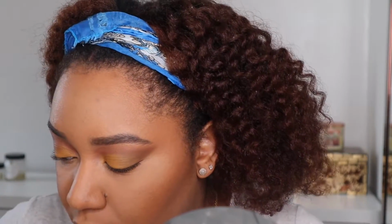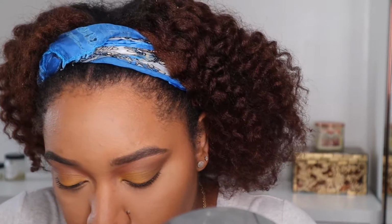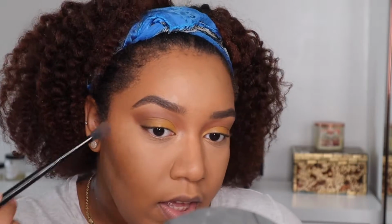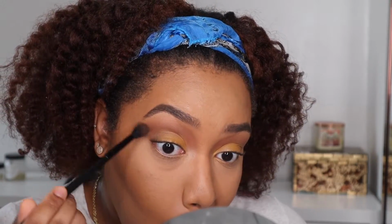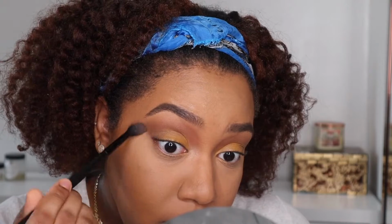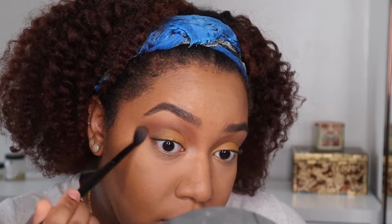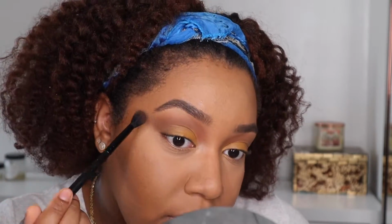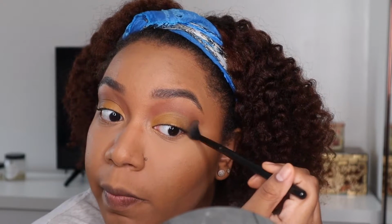Okay, before we touch anything else, I want to go back in to the eyes and just fix it up a little bit. So get rid of this harsh line over here. I did not put anything on my brush. I'm literally just blending out these areas.